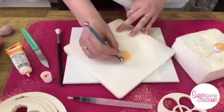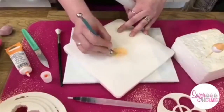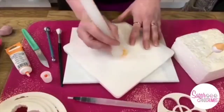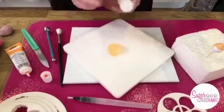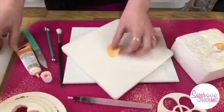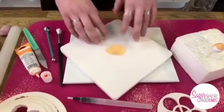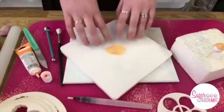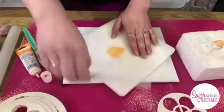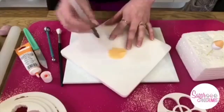If you're doing it with a ball tool, you just want to thin out that one side of the petal, like that. Also works with your rolling pin, but only if you've got a nice rounded end on it, but either will do. The first thing we're going to do that's different to the more traditional and conventional ways of making roses is that the first petal goes on sideways. So we'll flip him over, wet the back, and you can see it's just that bottom half of the back.